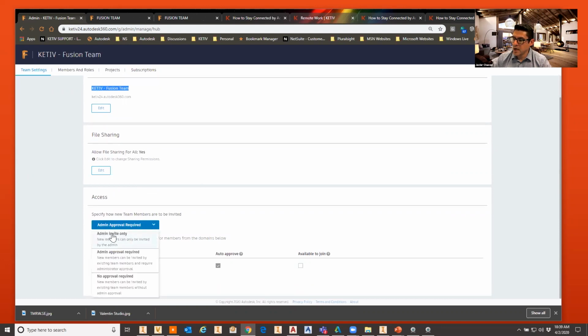decide whether new members are invited by the admin only, or if they maybe need approval, or maybe if they're automatically approved. I like this. Anybody with KETIV.com is automatically approved. So you can add several domains here. If there are several trusted domains that can be added as members, that can happen here as well.